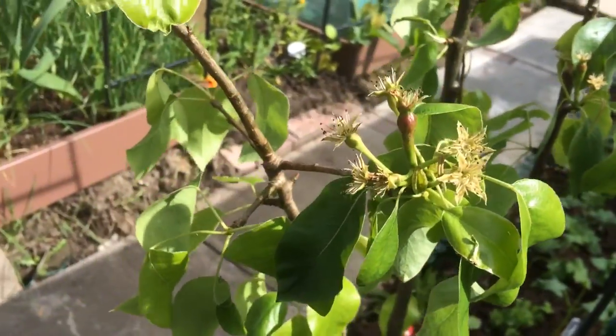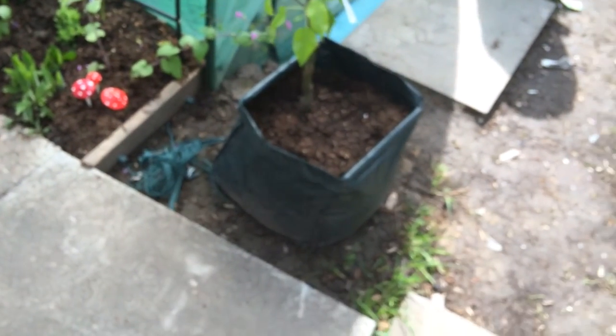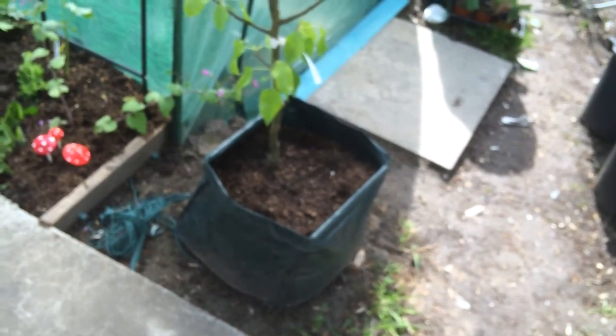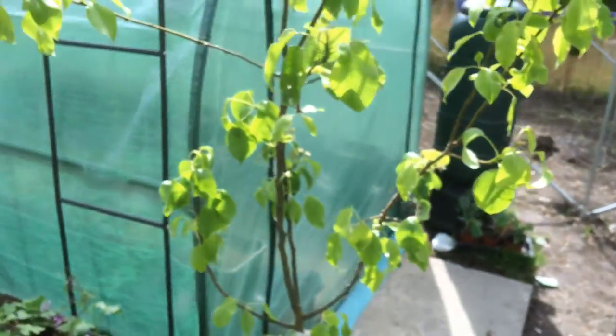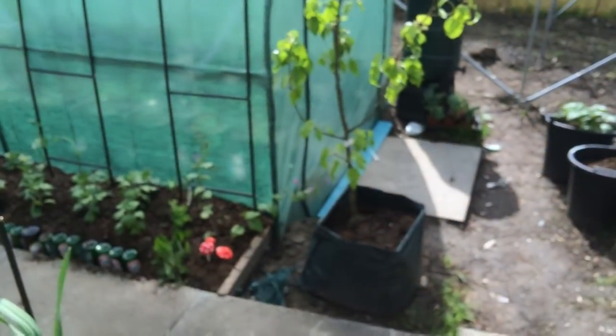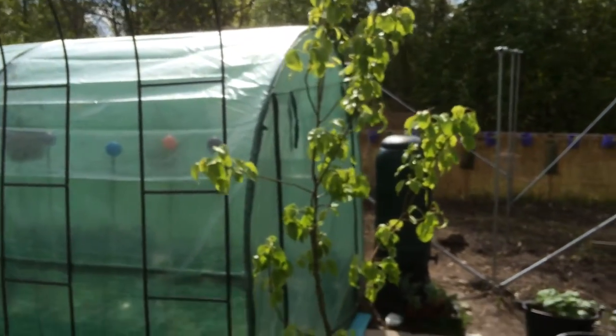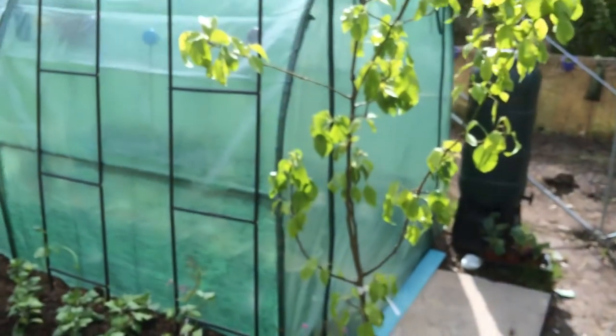Any ideas would be gratefully received. I've kept it in a pot actually because I'm not convinced that's the final place for it, but next to this polytunnel seems to be quite happy. It is quite a windy site, so I'll probably need to put a stake in it.